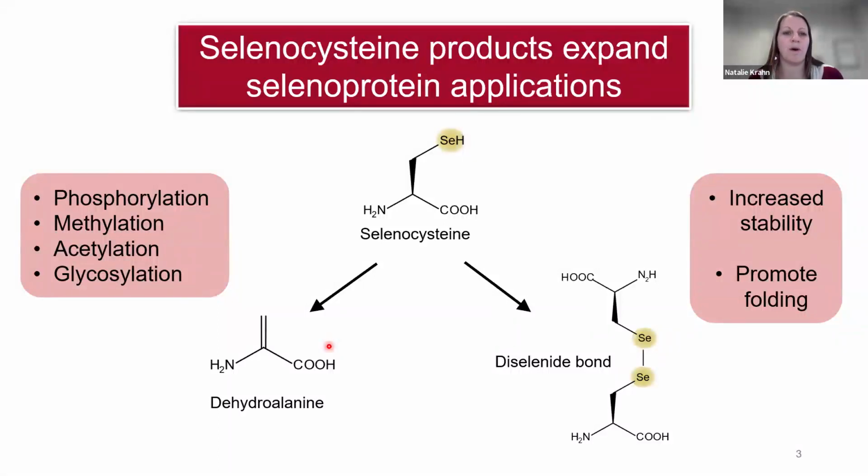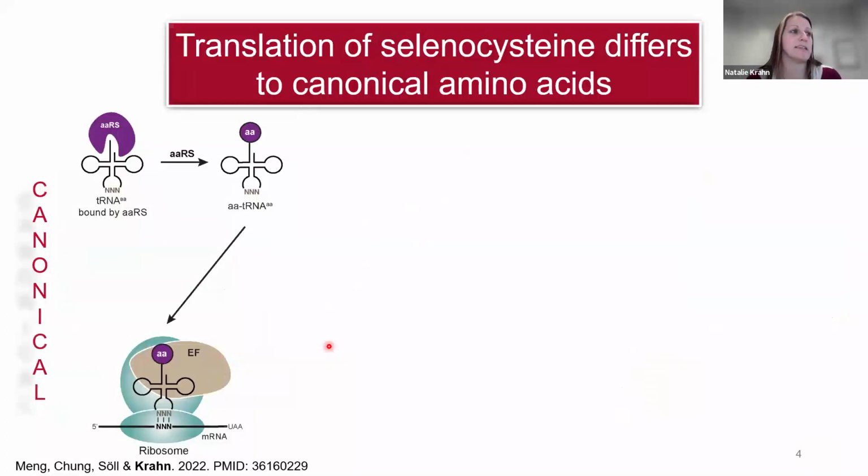And again, this goes to why a lot hasn't been done on selenocysteine. It really comes down to the translation and the unique translation system that it has. Canonically, for all 21 amino acids, including pyrrolysine, you have a dedicated tRNA and a dedicated synthetase to put on the specific amino acid.